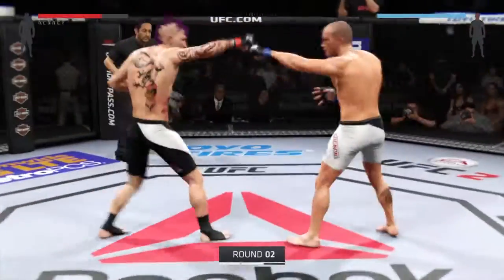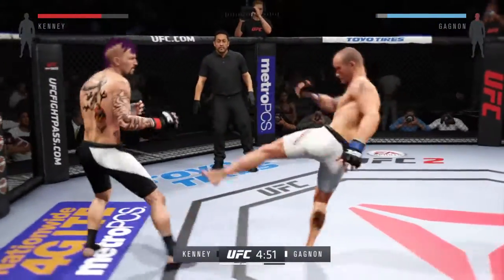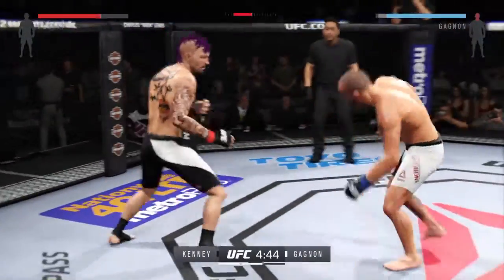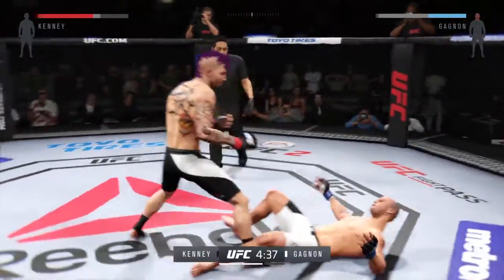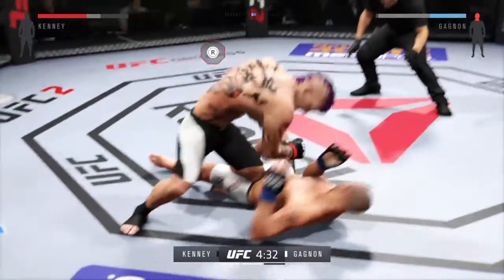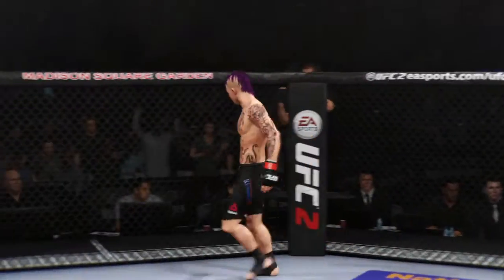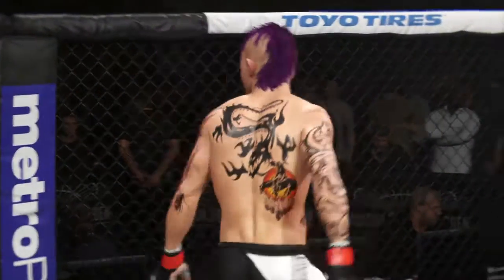Second round. Now, starting off this round, he might still be hurt. He's going to want to look to be defensive and move and avoid getting hit and try to recover. Wow! This could be it right here. Wow! He's got him knocked out. Hard diving punch. He's out! Unbelievable! Look at this! Perfectly placed strike to end the fight.